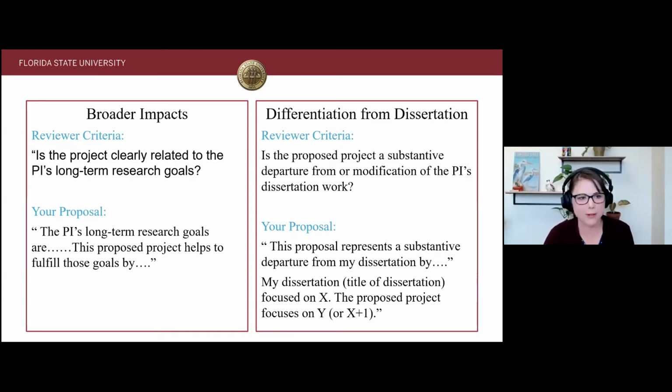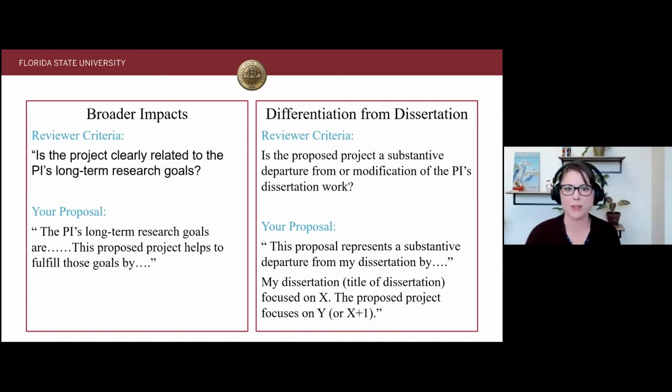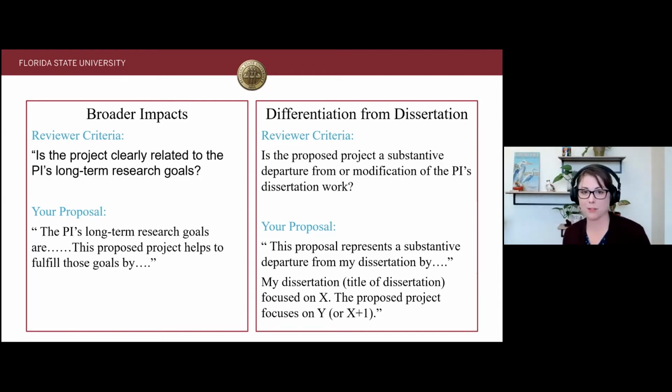Couple other things real quick. Think about broader impacts. If something is requiring you to show that your project will have a broader scope, it will have a broader scope. The review criteria could be, is the project clearly related to the PI's long-term research goals? My long-term research goals are blank, and this project helps fulfill those goals by blank.